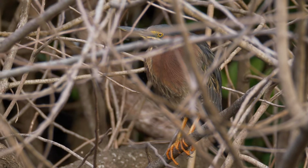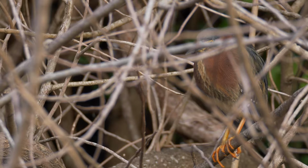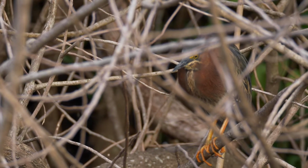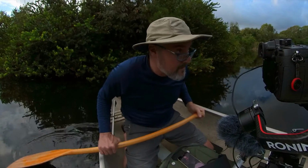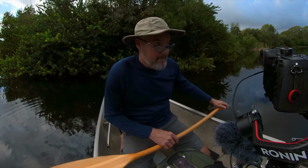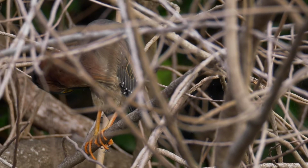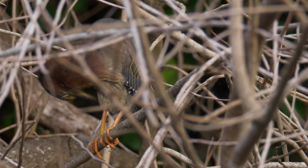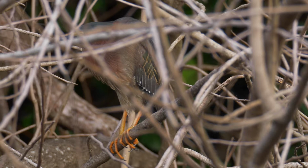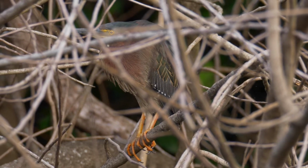And this is really one of the challenges that I face all the time. But these are luxuries, not really challenges. I still do think that green herons are the coolest bird out here. And they seem to still be thriving, which makes me happy.